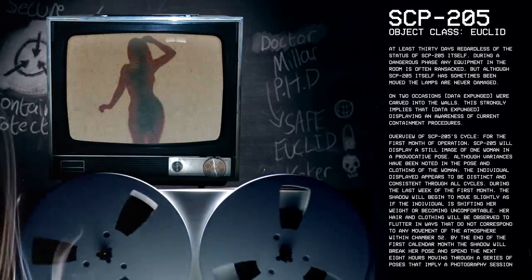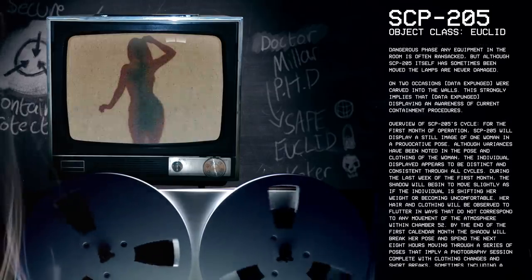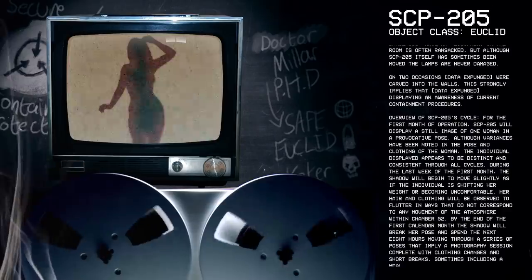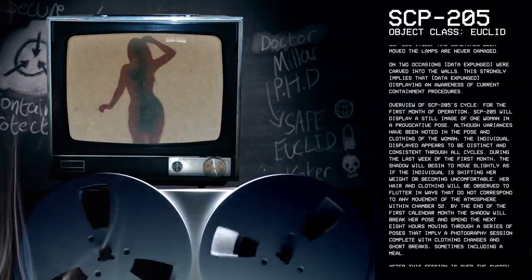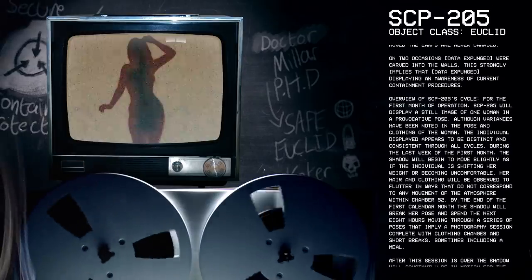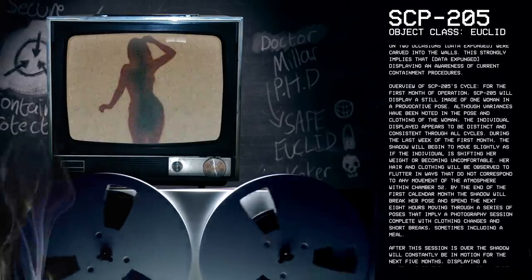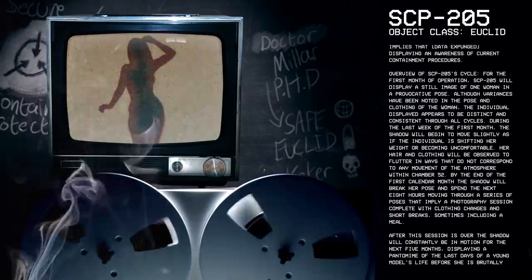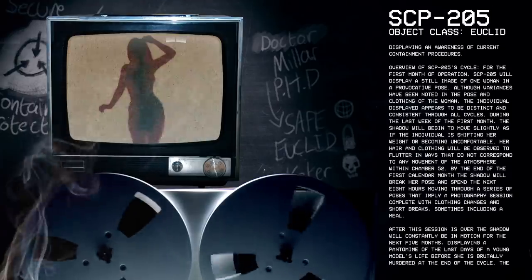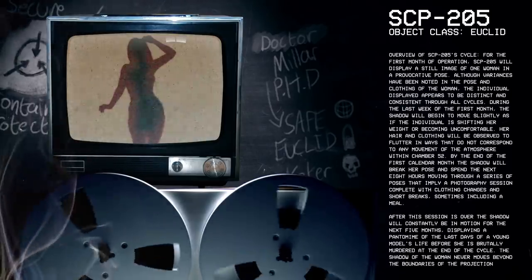Overview of SCP-205's cycle. For the first month of operation, SCP-205 will display a still image of one woman in a provocative pose. Although variances have been noted in the pose and clothing of the woman, the individual displayed appears to be distinct and consistent through all cycles. During the last week of the first month, the shadow will begin to move slightly as if the individual is shifting her weight or becoming uncomfortable.